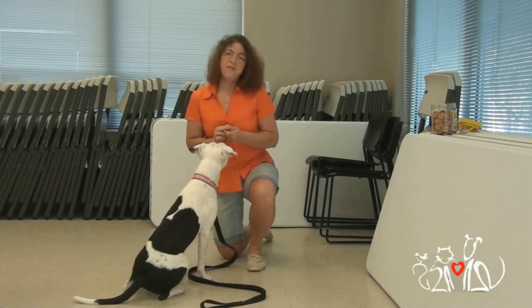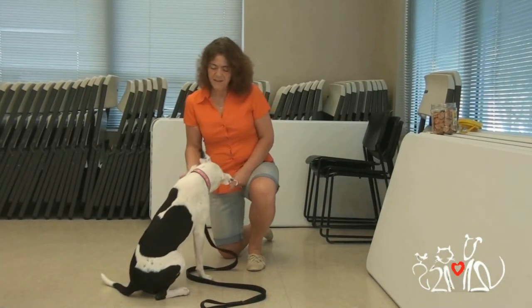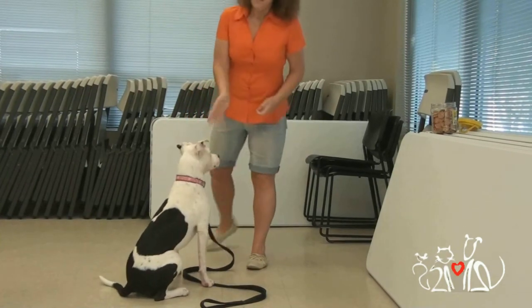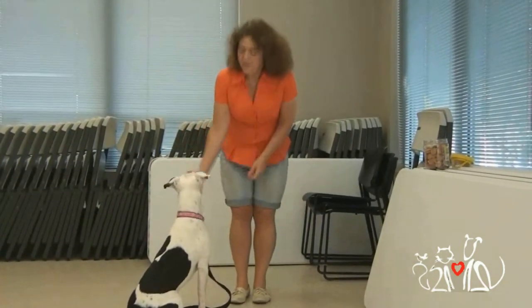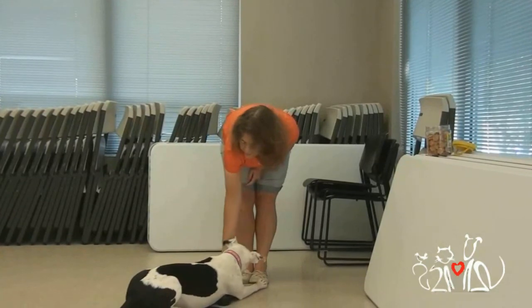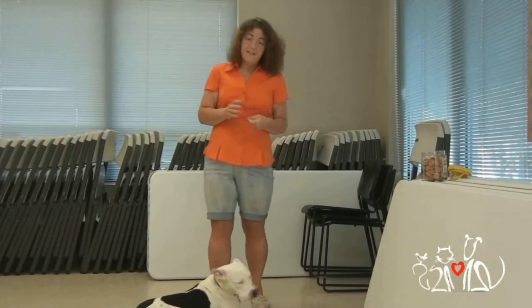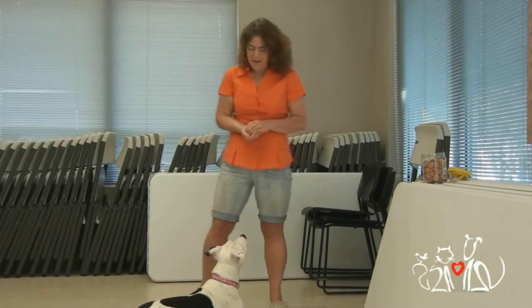And then what we do, just like we do with every single obedience signal, is we gradually increase the criteria. So you might need to start out on the ground, but very quickly you want to stand up. Good girl. So that she can figure out that palm facing the ground, pointing at the floor, means to lie down regardless of where your body is.